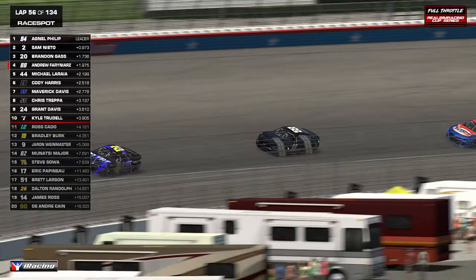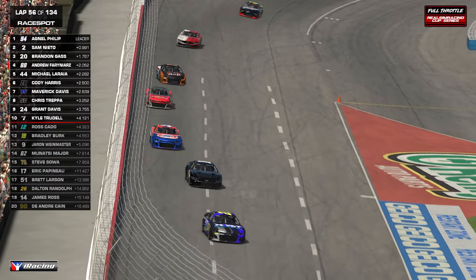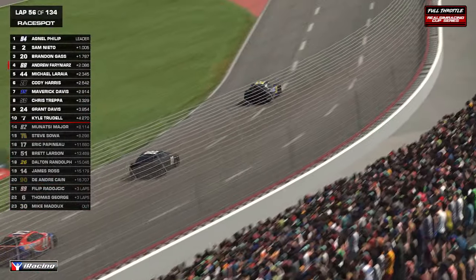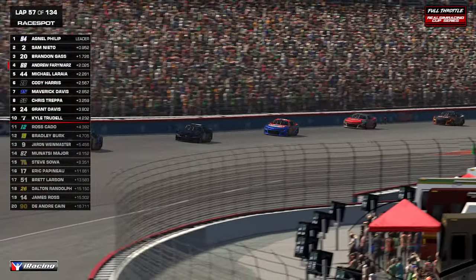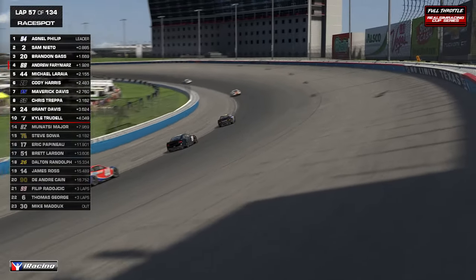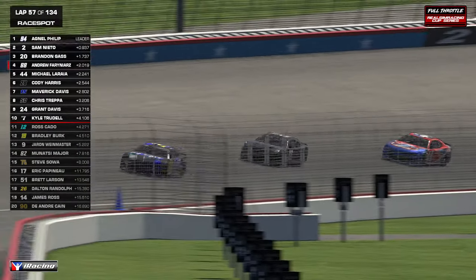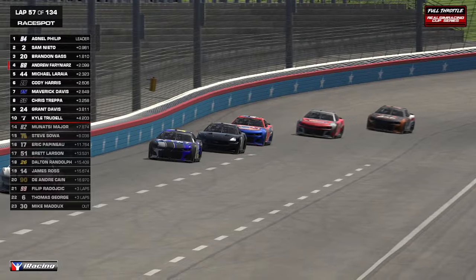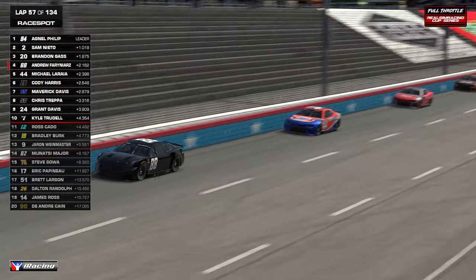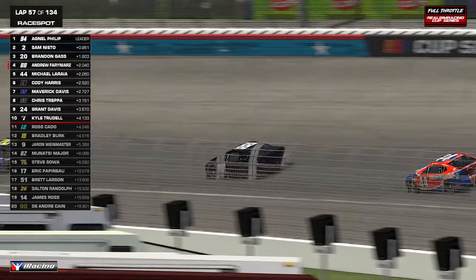Yeah, absolutely. He has his game plan, does whatever he wants, and it is working. I think it worked at Richmond very well for him, Daytona as well. Every other track that he's gone to on the calendar, I think has worked his fashion. That's what impresses me a lot about Agnew Philip. He's a NASCAR pro driver, so I think driving against these guys at the top level helps out.